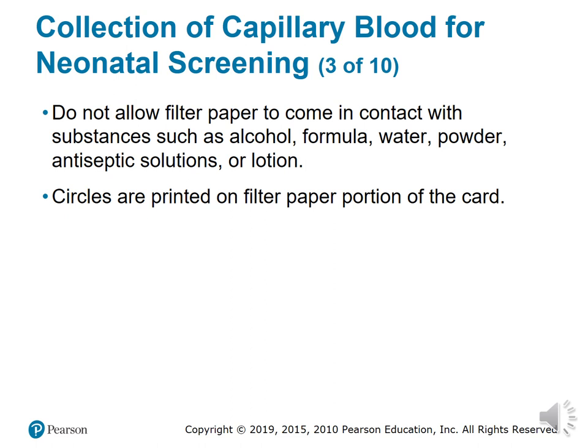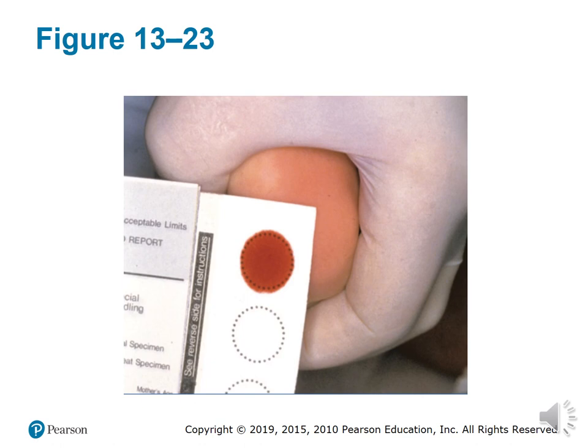Do not allow filter paper to come in contact with substances such as alcohol, formula, water, powder, antiseptic solution, or lotion. That's why we have to clean the baby's heel off with an antiseptic cleaner. Circles are printed on the filter paper portion of the card. We have to fill those circles all the way up. We can't overfill it and we can't underfill it. If we underfill it, that parent has to come back and get a new PKU done due to the insufficient collection on the PKU card.